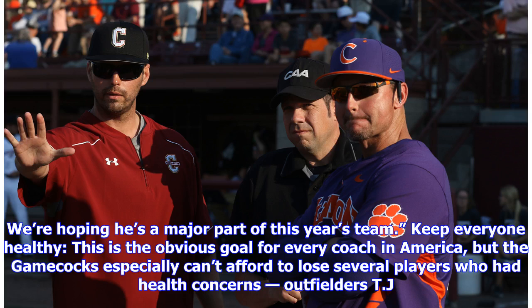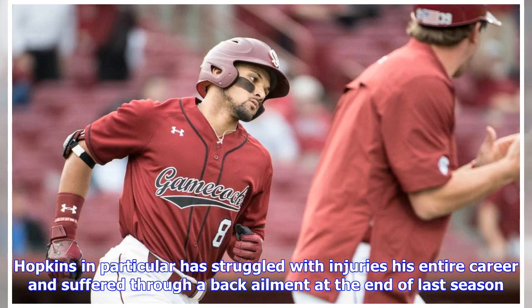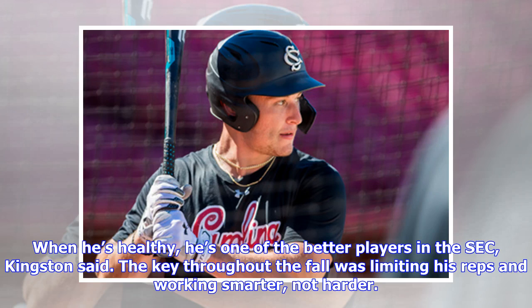Keep everyone healthy. This is the obvious goal for every coach in America, but the Gamecocks especially can't afford to lose several players who had health concerns: outfielders T.J. Hopkins and Ian Jenkins, and pitchers Ridge Chapman and Sawyer Bridges. Hopkins in particular has struggled with injuries his entire career and suffered through a back ailment at the end of last season. "When he's healthy, he's one of the better players in the SEC," Kingston said.